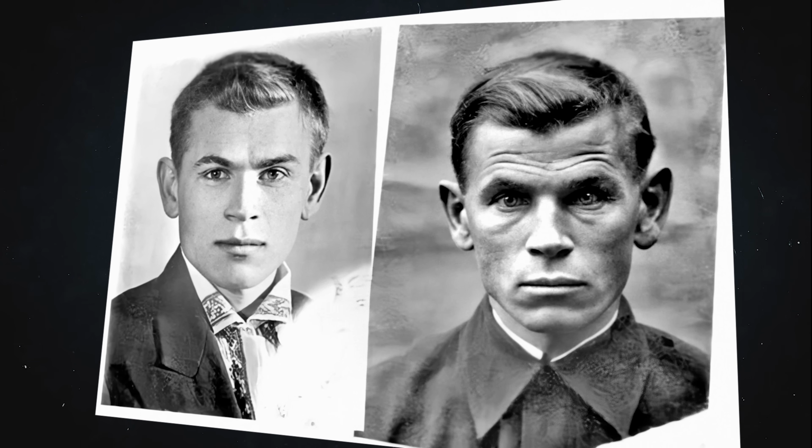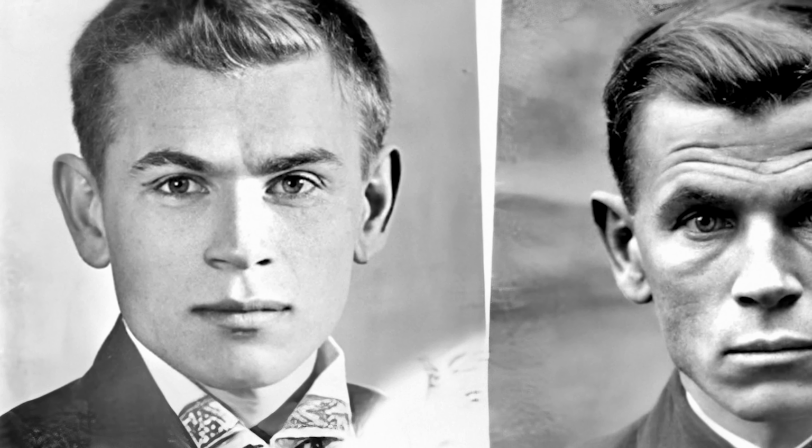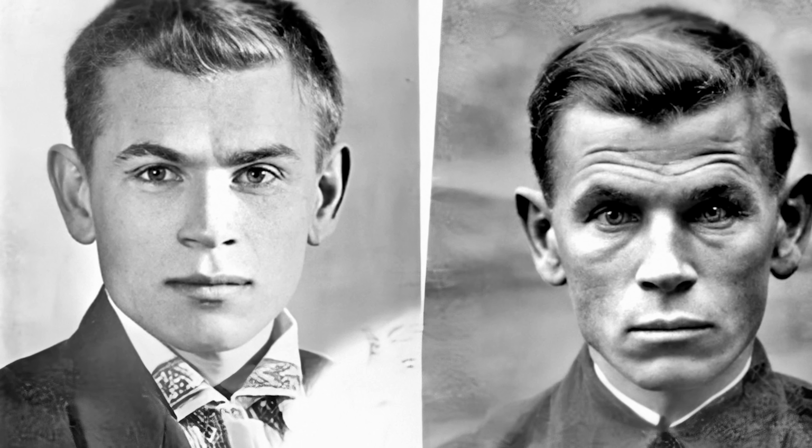Evgeny Stepanovich Kobitev, a Soviet fighter, is shown after 4 years of service during the 1940s. His image reflects the psychological and physical effects the conflict had on him.